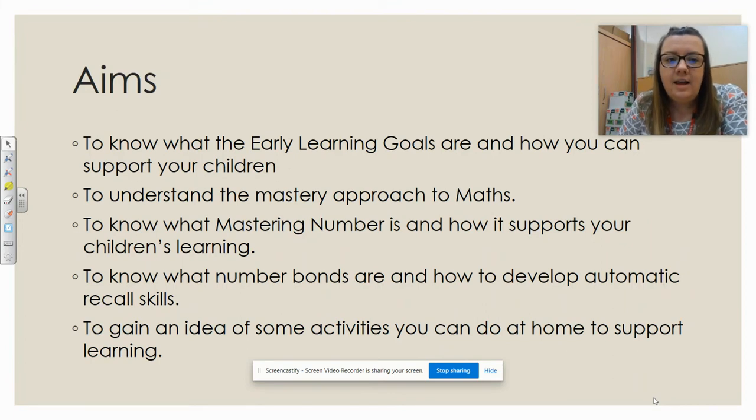So the aims of today's session are to help you to understand what the early learning goals are, to help you understand the mastery approach, to know what mastering number is and how it supports your children's learning, to know what number bonds are and how to help develop automatic recall skills, and to gain an idea of some of the activities you can do at home.